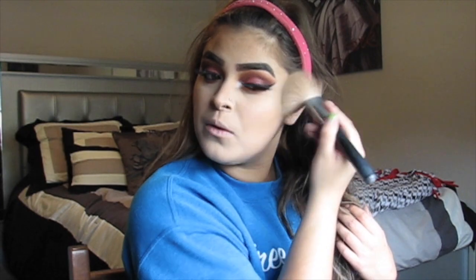Also to contour, I use the Morphe E16 because I really like it for defined contour. I'm just taking the M527 again, and we're just gonna blend out that contour because, you know, we can't be harsh. Gotta be blended. My face is baking right now, so don't mind.